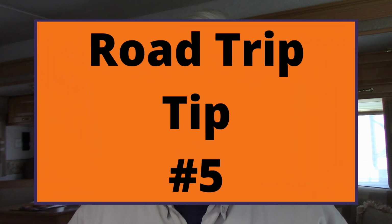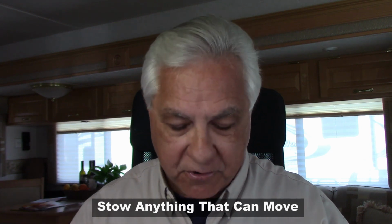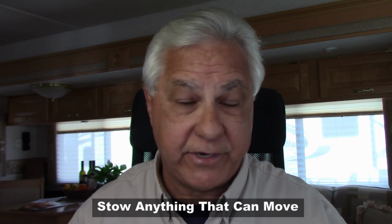My tip number 5 is, before you get on the highway, stow anything that can move around in your RV. This is important because there are all sorts of little items that, if you don't stow them correctly while you're bouncing down the road, are going to come out and make a mess in that RV. So before you go, tie it down, strap it down, tape it down, Velcro it down, or put it on the bed or the couch if it's like a TV or something. But make sure that you have your items in the RV stowed properly.